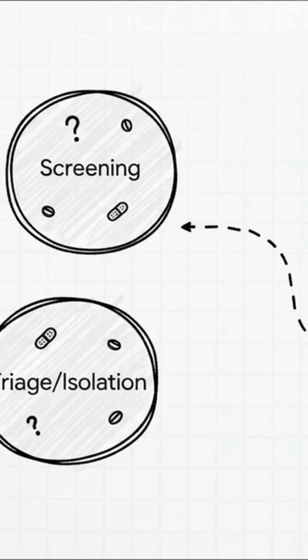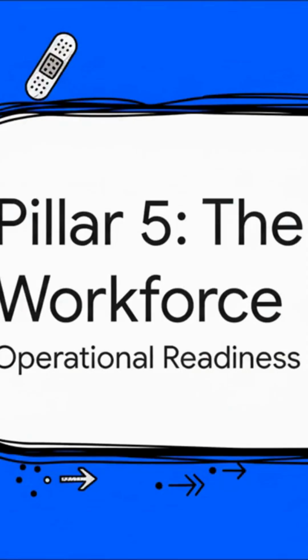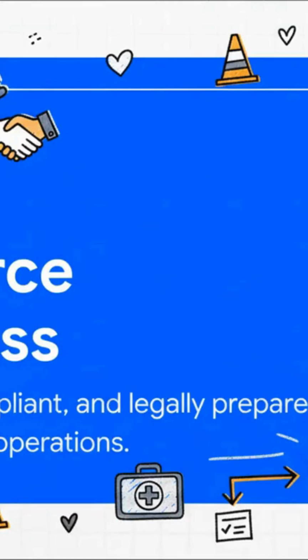Section 5, Pillar 5, the workforce. Listen, you could know exactly how to administer a vaccine or track an illness, but without this final pillar, the entire mission fails. This is workforce and legal readiness. It's about ensuring that all community health operations are safe, compliant, and legally prepared. A worker who is legally protected, ethically grounded, and physically safe is the most effective worker. This pillar ensures you are ready to deploy without ever becoming a liability to yourself or the community.